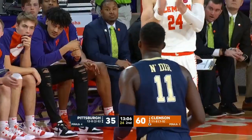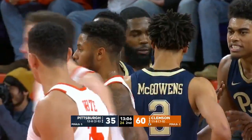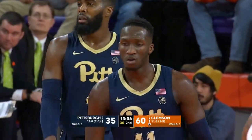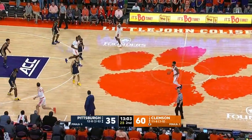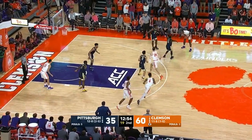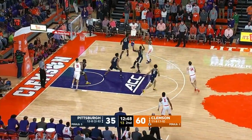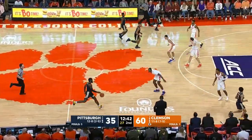That's a foul. One more, and that's the bonus. And we're not even 7 minutes into the second half. Look for zone a lot of the rest of the way here for Pitt. Mitchell still hasn't scored in the second half after 14 in the first.